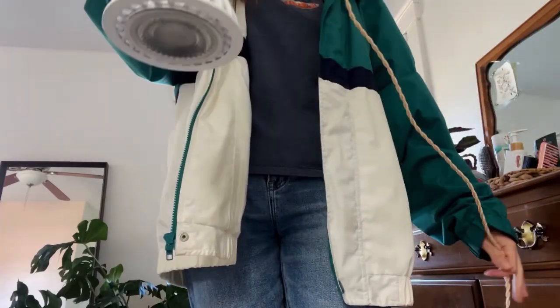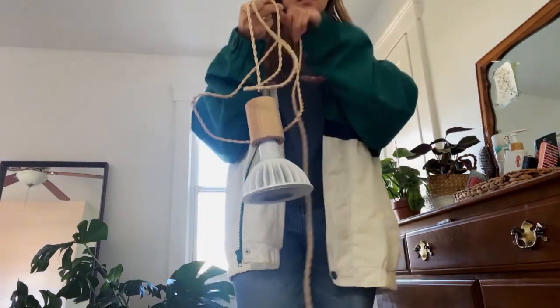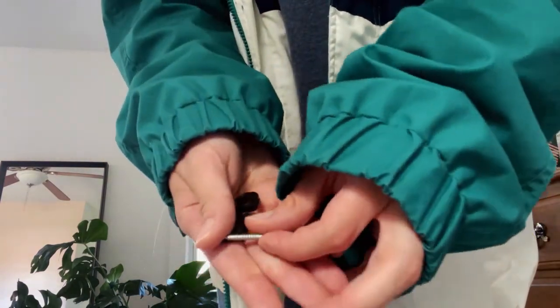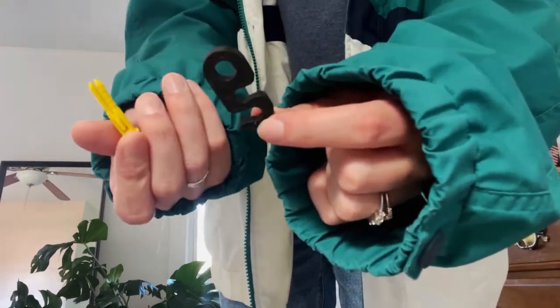For hanging the grow light, I used a GE full spectrum grow light bulb that I already owned and a $15 pendant light cord that I got off of Amazon. The cord came with the hooks and the anchors and the little black thing to hoist it into place.